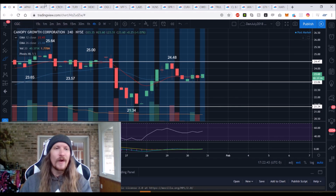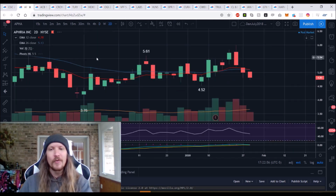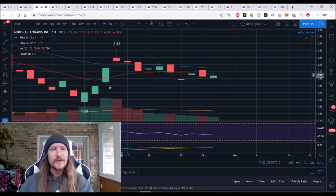So CGC 4-hour time frame, APHA dropped down to a lower low. We still have not bottomed out yet. Every day is still a lower day on APHA. Getting close to the area around 4.52 to make a play off of that support. Here's the 2-day time frame. Looking for a higher low compared to it. And then we'll just look for a lower high. But again, it is still one of the weakest major Canadian MJ names that we watch.